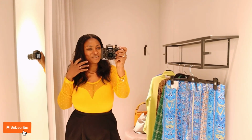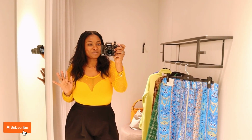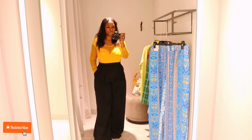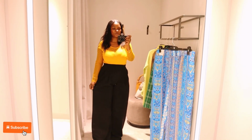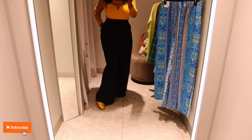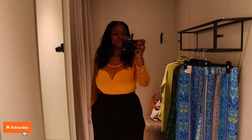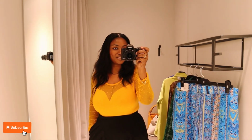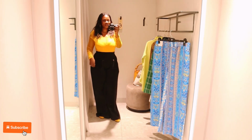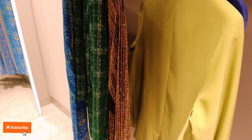Here I am in the fitting room. I am gonna be trying on some items for you guys. So first I want to show you my outfit of the day. This is from H&M. This bodysuit is from Mr Price. My shoes I don't remember, but yeah, this was my outfit of the day. And that yellow bag there. I'm gonna be trying on these items for you.